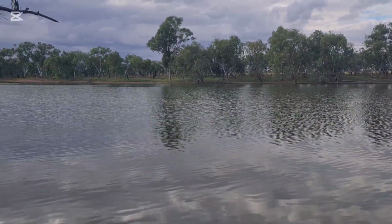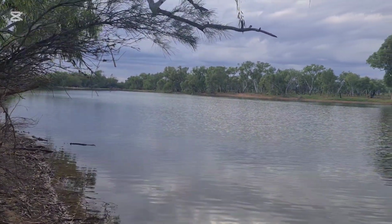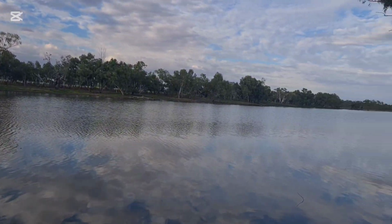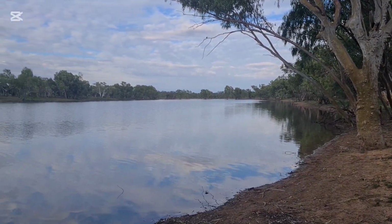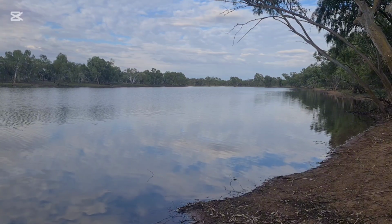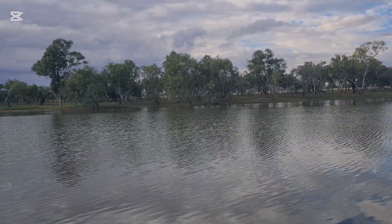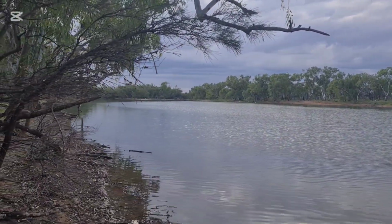All right, so here we go. This is a beautiful little spot just out of the community of Billiluna on the Canning stock route called Stretch Lagoon. We camped here last night and had a quick dip. The water was freezing, but there's some incredible bird life here. Pelicans and all sorts of birds. We did see an eagle early on. Yeah, the pelicans are right down the end there.